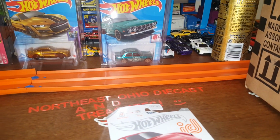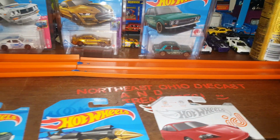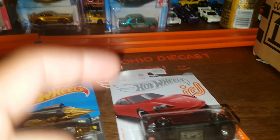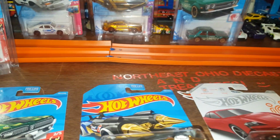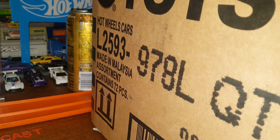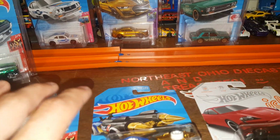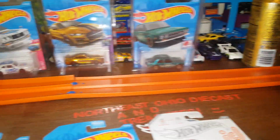So I was lucky enough to find this L case at a Target, and this was a unicorn case, meaning it had everything in there: the Super, the main line of the Super, the treasure hunt, and the ID chase car. So very, very lucky of me to find that. That's like 1 in 100 or something like that, so extremely rare. Now on to some tips and tricks, because I've shown you the stuff I got out of this case. Was extremely lucky to be able to do that.